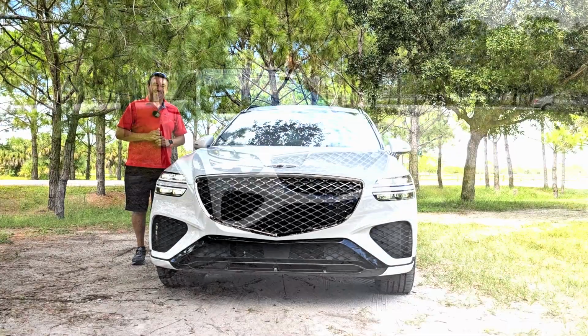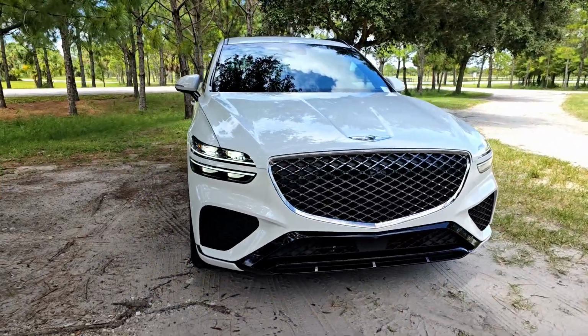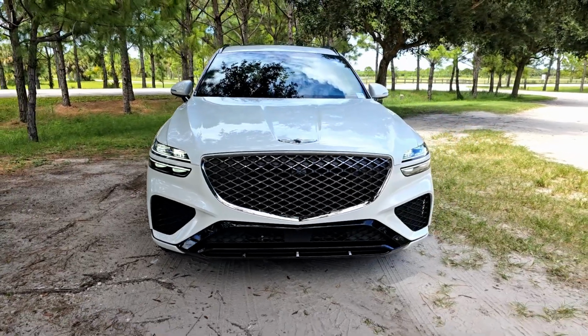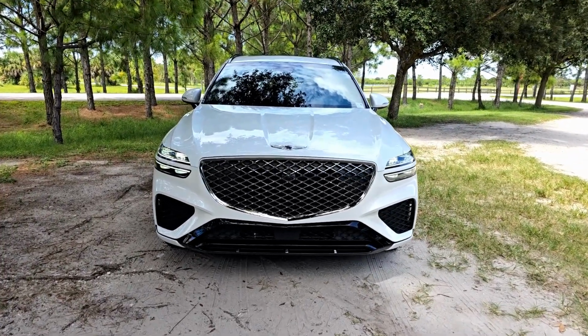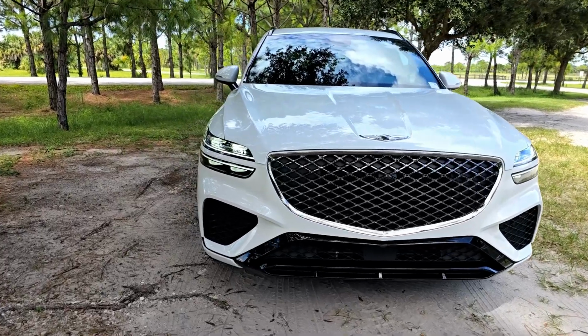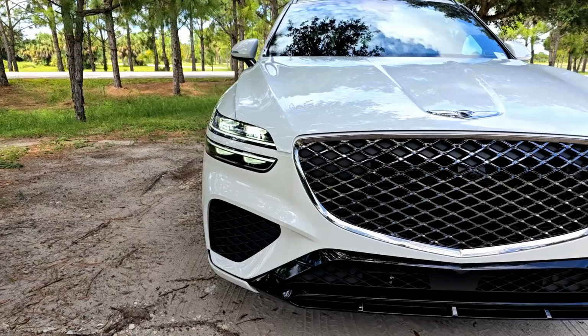Let's start with the design. And I know the looks of the vehicle are very subjective, but just take a look at this. Genesis spent a ton of money hiring the best designers. One of them is from Bentley, actually, and that's where we see some of the similarities to this ultra luxury brand.